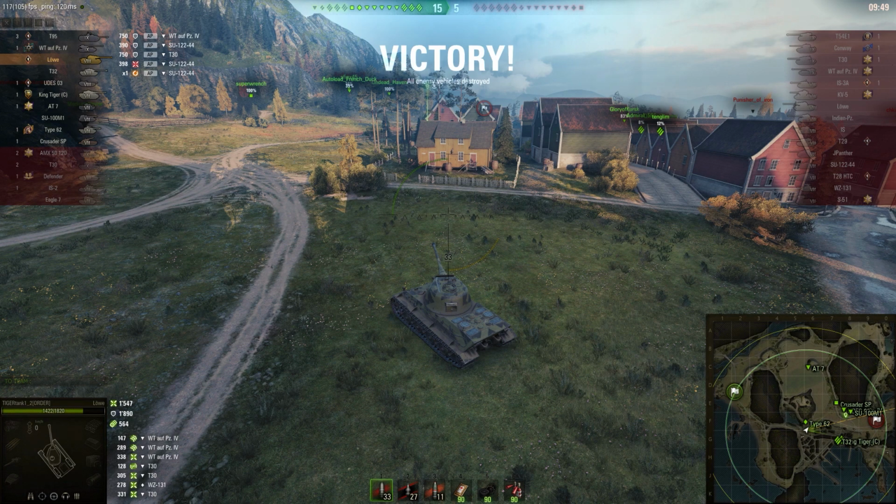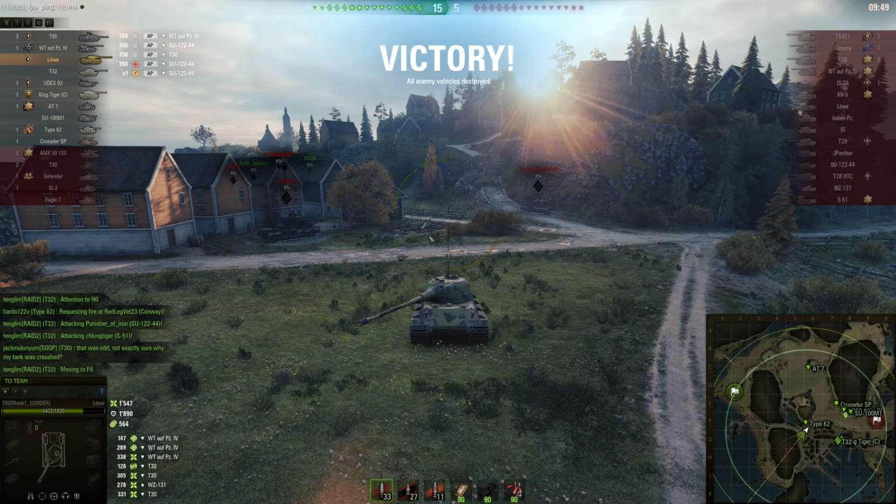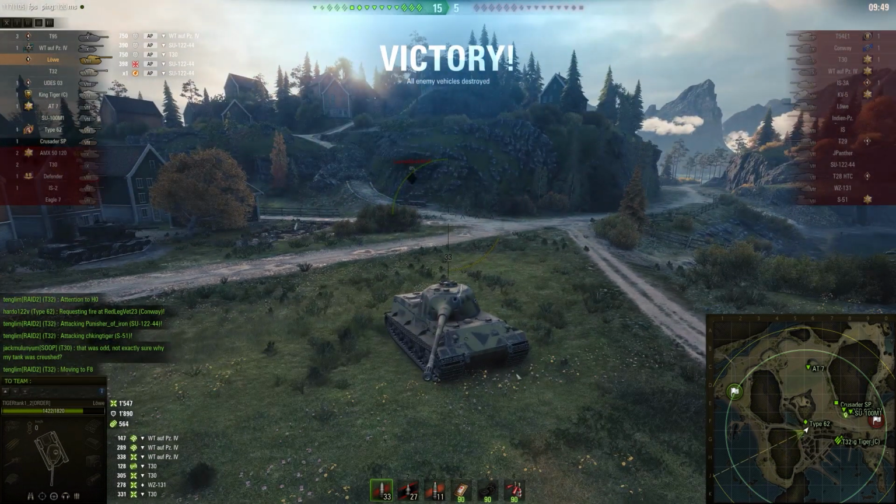It still can be a very good premium tank, but it just doesn't hold a candle to the Renegade in my opinion, because the Renegade has a great gun, it has great armor, it has great mobility, and it just kind of outpaces the Löwe in all of those regards.